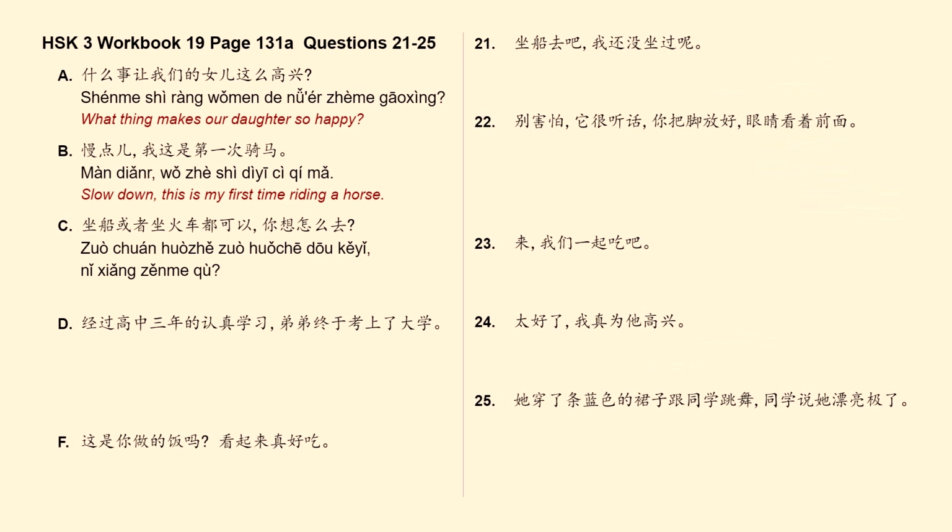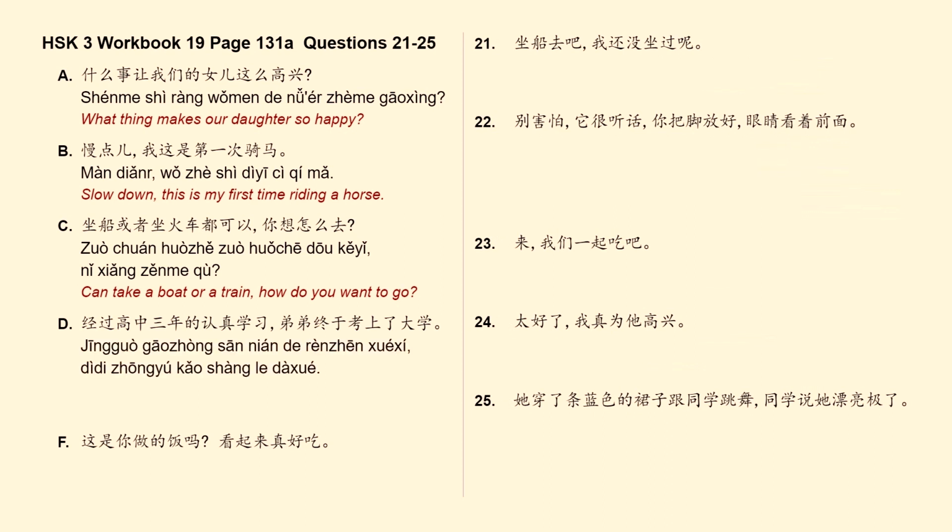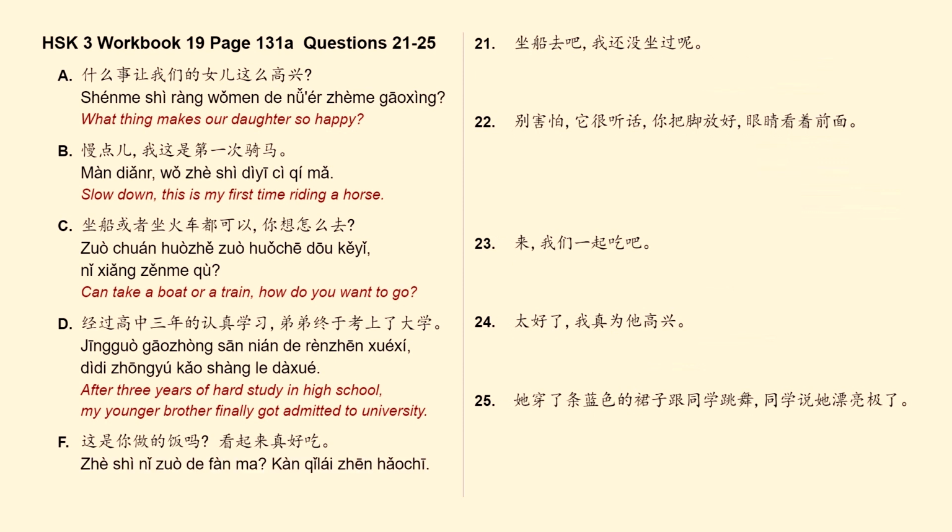Letter C, 坐船或者坐火车都可以,你想怎么去? Can take a boat or a train. How do you want to go? Letter D. 经过高中三年的认真学习,弟弟终于考上了大学. After 3 years of hard study in high school, my younger brother finally got admitted to university. Letter F. 这是你做的饭吗? 看起来真好吃. Is this what you cooked? It looks delicious. Now we will translate and combine sentences on the right.